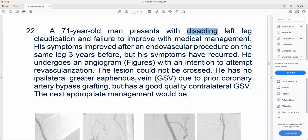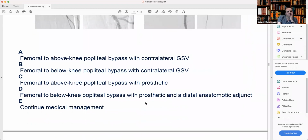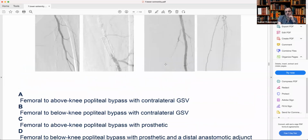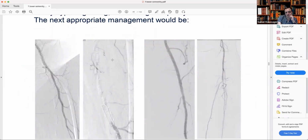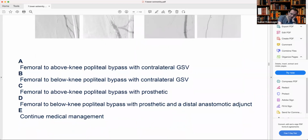All right. Let's see what options you have. A: femoral to above-knee popliteal bypass with contralateral great saphenous vein. This one is not wrong. You can do it. Let me see what he's asking exactly. They said the next appropriate management, but that doesn't mean this is wrong. If somebody took a vein and did a bypass with a vein, it's not wrong. It's not the most appropriate, but it's not wrong.